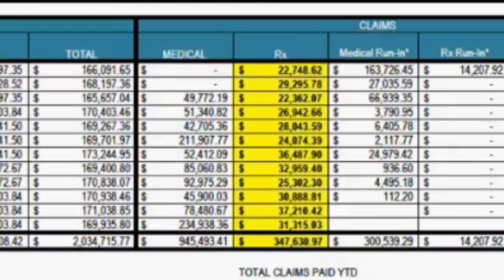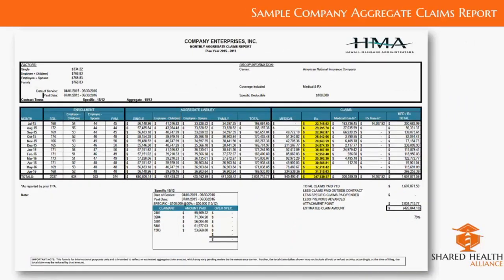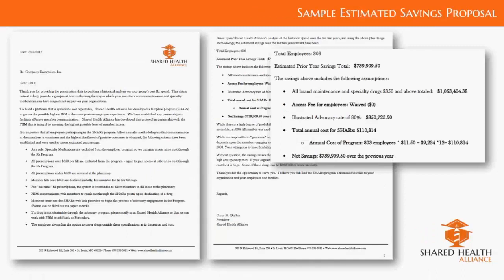So we're going to show you that, and what we're telling you is I can remove 60 to 80% of that claim cost out of the employer's spend and still give the employees access to the prescriptions. That's the key here. So when we send a proposal back to you, here's what we're going to focus on.